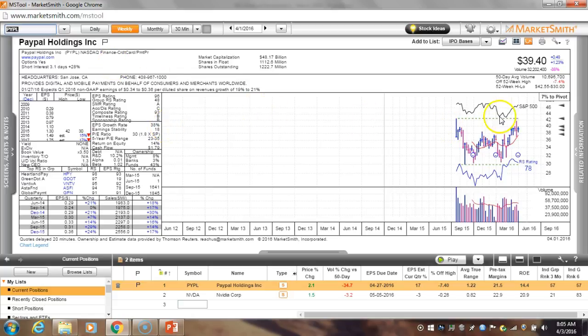So if you look on the weekly, this is still forming its first base, and they're calling it a consolidation because there was really no uptrend here. But you can see that it's relatively close to a breakout into an all-time high here. It's trading at 39 right now, and the all-time high is 42. Since it's been moving up here, it's been finding support at the 10 week, so that's good.